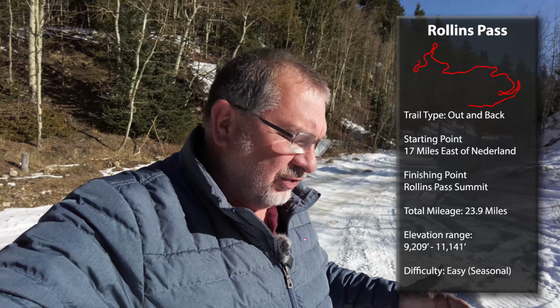Hello, trail travelers. Today we are going to hit Rollins Pass. This is a really interesting historic area in both the railroad history as well as Indians who would use this as a pass and Mormons who would take this on their way to Salt Lake City. There's just a lot of history involved around Rollins Pass.